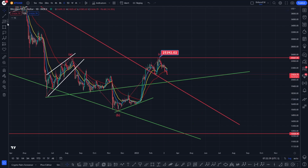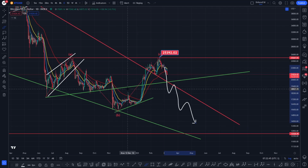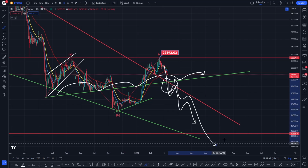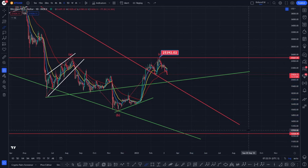Absolutely possible. If Bitcoin does start to fall through this support, come back down here as a throwback, and loses this green ascending level support, and equally this red trend line turns into resistance, then yeah, that's looking pretty likely. But at the minute, there are 2 bullish counts that I'm looking at for Bitcoin that are confirming this break, okay?